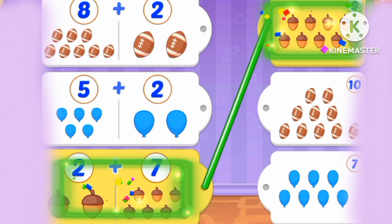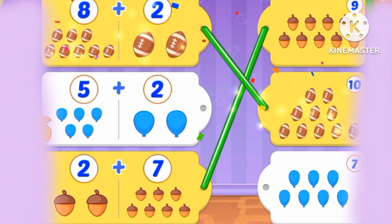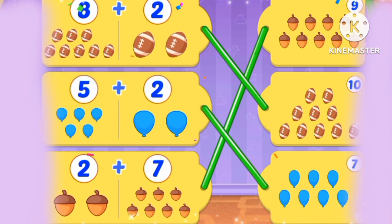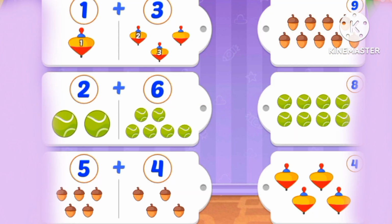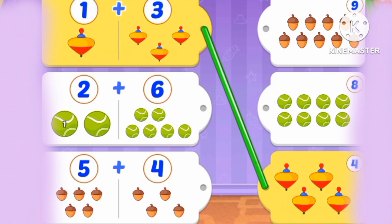Let's match. Hooray! 9. Now, 8 plus 2 is 10. 5 plus 2 is 7. 1 plus 3 is 4. 2 plus 6 is 1, 2, 3, 4, 5, 6, 7, 8. 8.